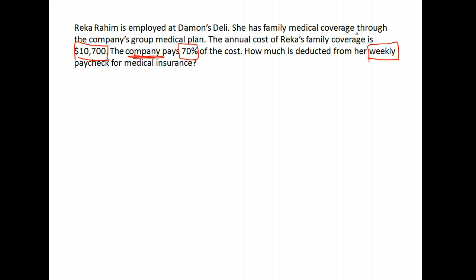So there's a couple of things we have to adjust for here. One is that we want to know how much Rika is paying, and the company pays 70%. So we want to know how much she is paying. The other thing is this is an annual amount here, $10,700 annually, and they want to know how much is taken from her weekly paycheck. So when we get to the annual amount, we're going to have to divide that into weeks.